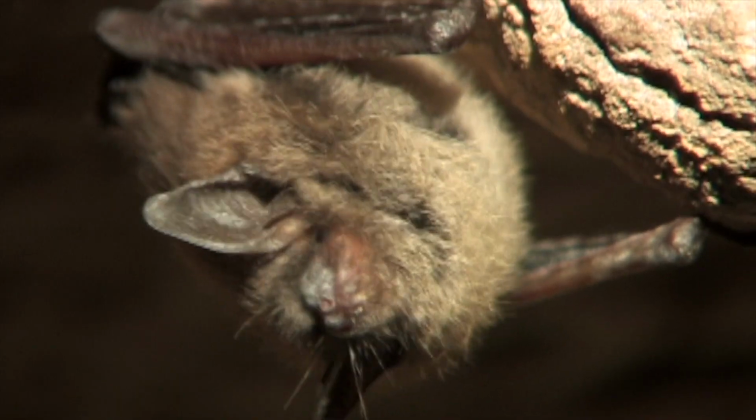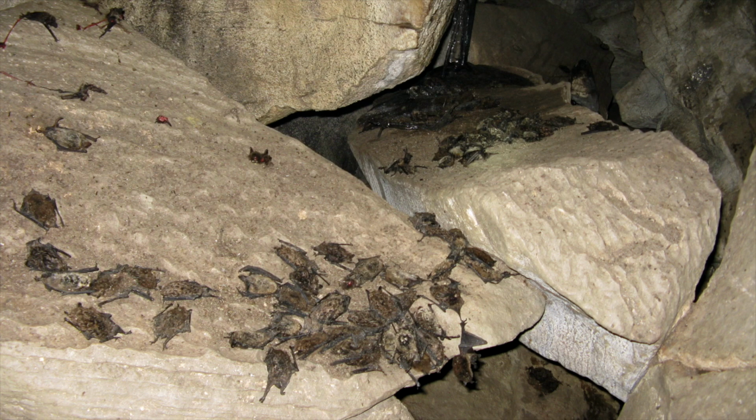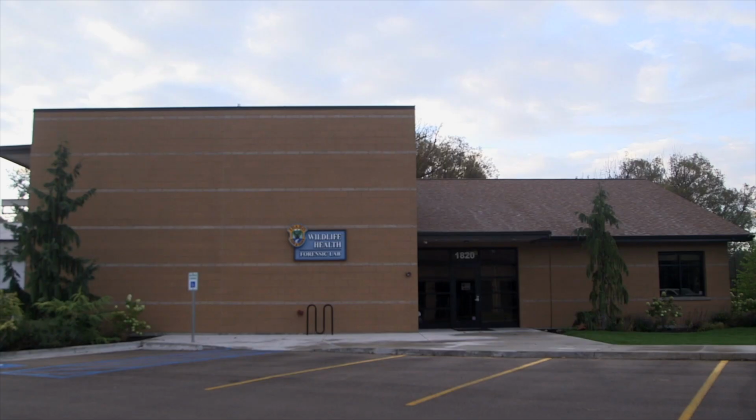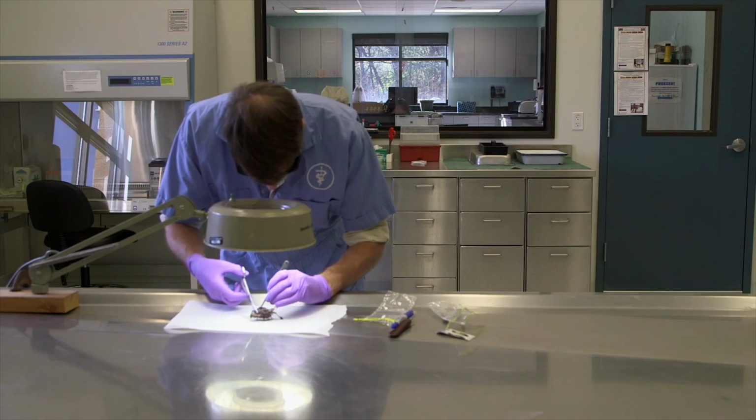Because they have some major threats right now from white nose syndrome and wind energy across the country, and it's reduced their populations and they don't recover quickly. So we have to look at other things that we can do for bat conservation to protect our bats and keep people safe. The Idaho Department of Fish and Game Wildlife Health Lab addresses wildlife diseases.